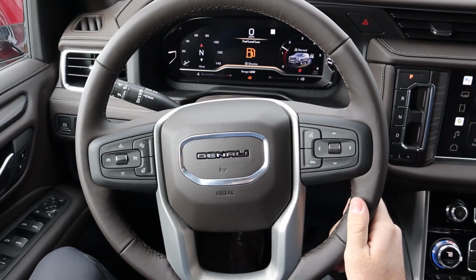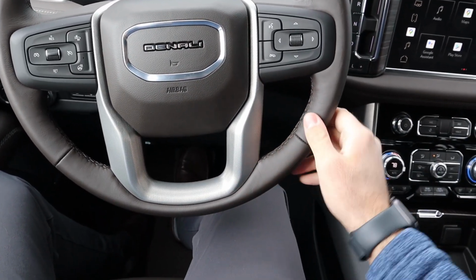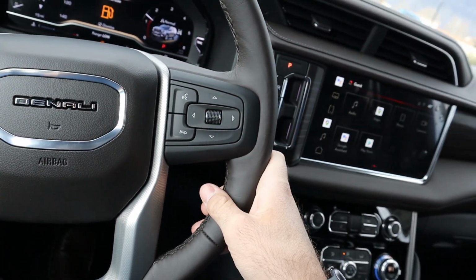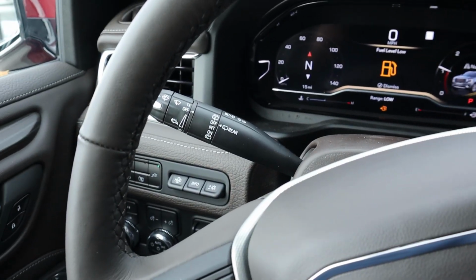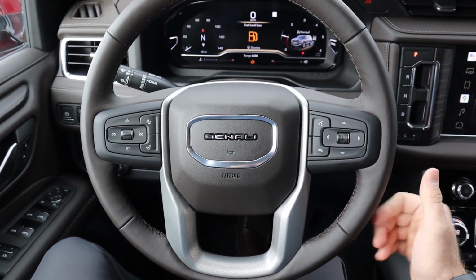So here's the steering wheel in the Yukon. Notice again, we have that continuation of this beautiful brown leather. You've got the stitching here on the center portion. We have our voice command phone controls. We've got our heated steering wheel button. This is all for the cruise control. Denali logo there in the center. Turn signal and windshield wiper stalk. And there's the radio controls there on the back of the steering wheel, and that's all.